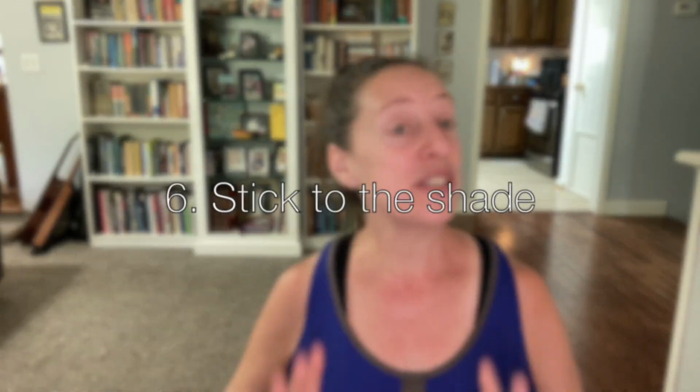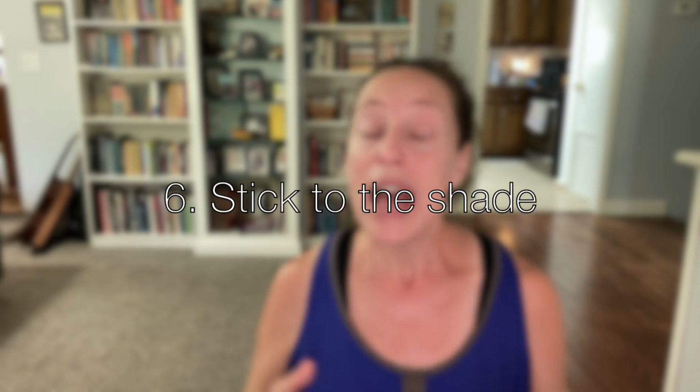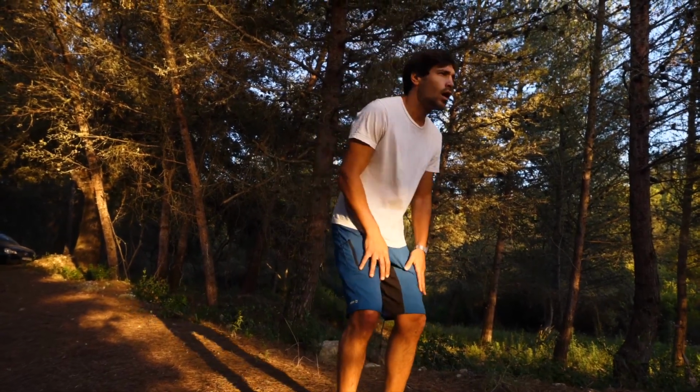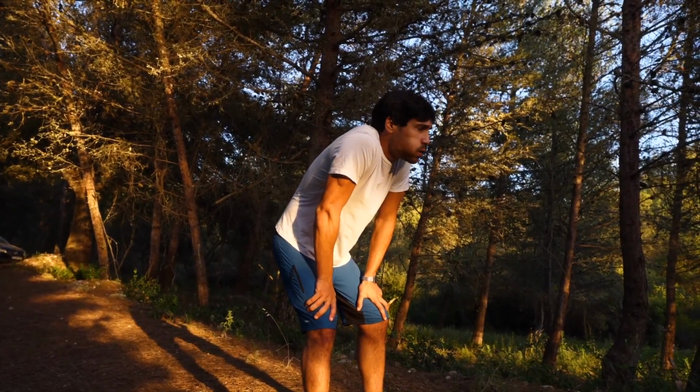Number 6, stick to the shade as much as possible. If you have to run when it's sunny, try to stay in shady areas. Run near water, by trees, or in shade from buildings to help diffuse some of the heat. Try to avoid blacktop and cement as much as you can, as it will hold more heat.